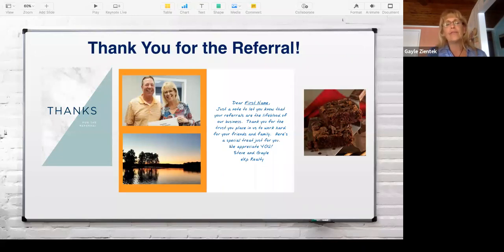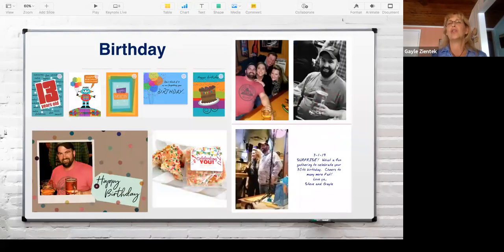Okay, thank you again. Thank you for the referral. This is a campaign card I have in my system. So if a referral comes in, I can quickly grab this card and attach it to the person. It comes with a 2-pack of brownies. And this note, see how it says dear first name? So if I'm sending this to Sylvia, it'll say, dear Sylvia, just a note to let you know that your referrals are the lifeblood of our business. Thank you for the trust you place in us to work hard for your friends and family. Here's a special treat just for you. We appreciate you, Steve and Gail. So this card, it's a campaign. Now, let's switch. So say thank you.